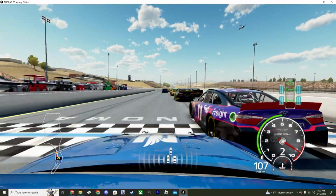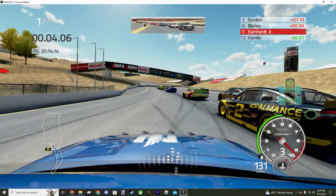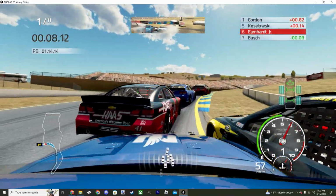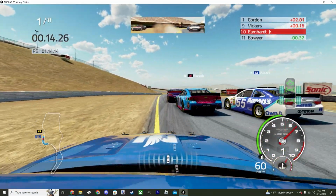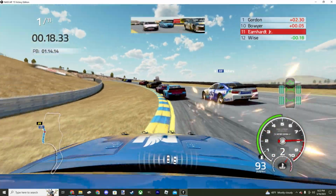And we're already off with a great restart, already up into the top 10 here, going by Hamlin, Harvick, now working by Blaney and Keselowski. Big shove into turn 1 here in the back of Kyle Busch. We're getting shoved into each other. Cars are going a little bit off into the sand, gravel here. We have to check up, regroup, get back in the throttle without getting any course penalties here, trying to race our way back to the front of the field now.